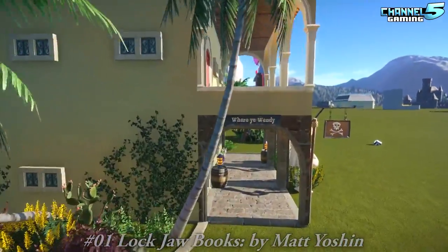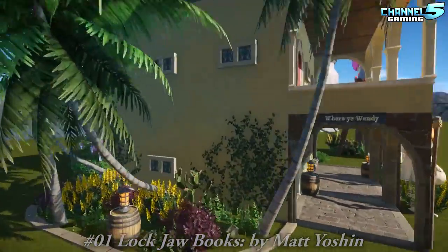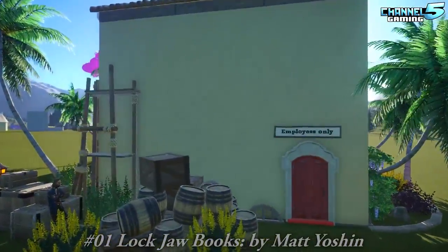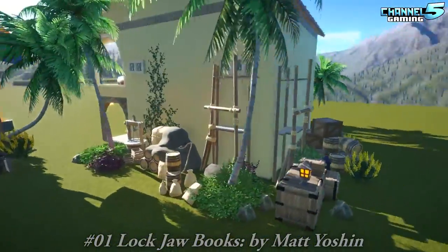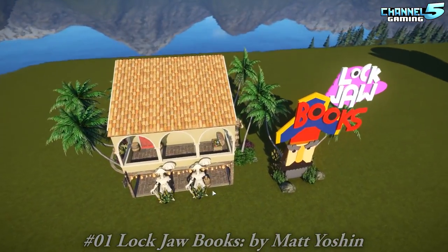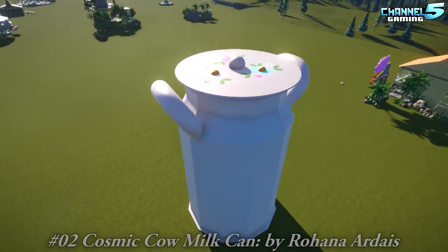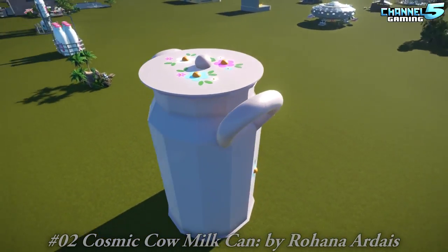Oh, what's that say? Where are you, Wendy? Employees only. I like the little realism in the back there. Detailed all around, all sides. Very nice work. All right, next up is Cosmic Cow Milk Can, created by Rohana.